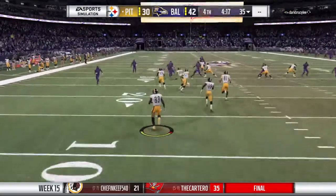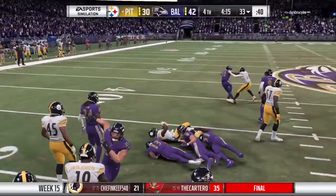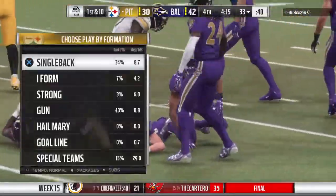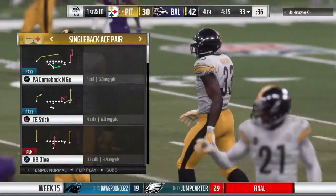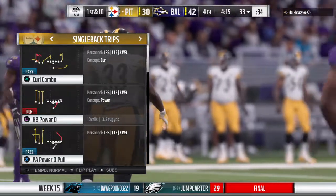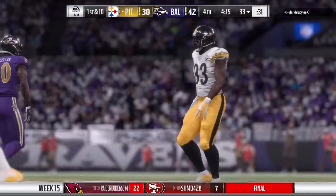This will be taken in at the 1. And a good effort on the return there. Gets him across the 30 to the 33-yard line. And Pittsburgh getting set to take the field. Last time they were out, they scored. Still trailing here, though, so some work to do.